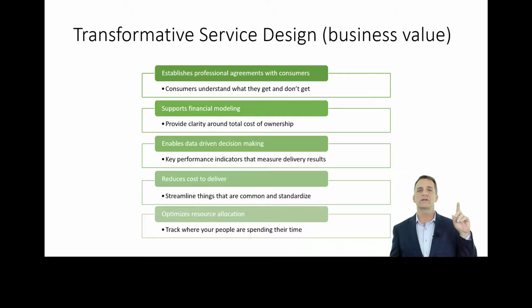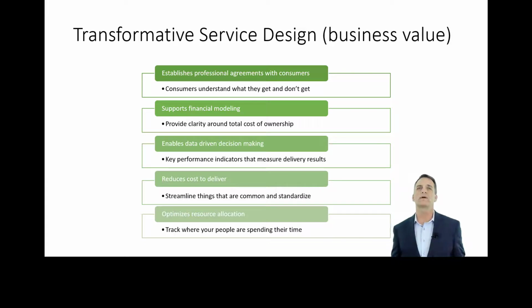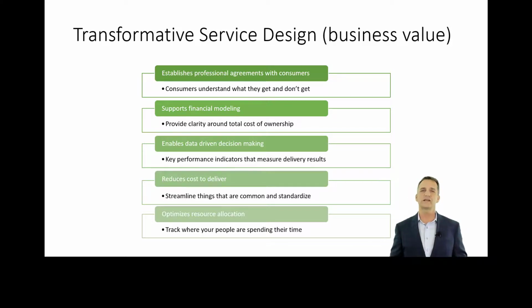One, you're going to establish agreements. So now I have agreements, so I know exactly what I'm giving to my consumers. That's part of the model. I also have support for financial modeling. Because that model rolls up and I know all the parts and I know the foundational pieces of the organization that are delivering those parts, I'm able to create really nice financial models because I know what all the pieces in play are.